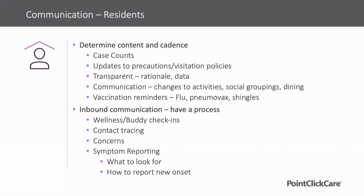And vaccination reminders are really important because while we have COVID going, we want to make sure we're excluding flu and the pneumonia with those two particular vaccinations. And then we added shingles on top because anytime there's a stressful situation for people, shingles can be activated. So if they haven't had a shingles vaccine, it's a good idea to get that suggestion and done.